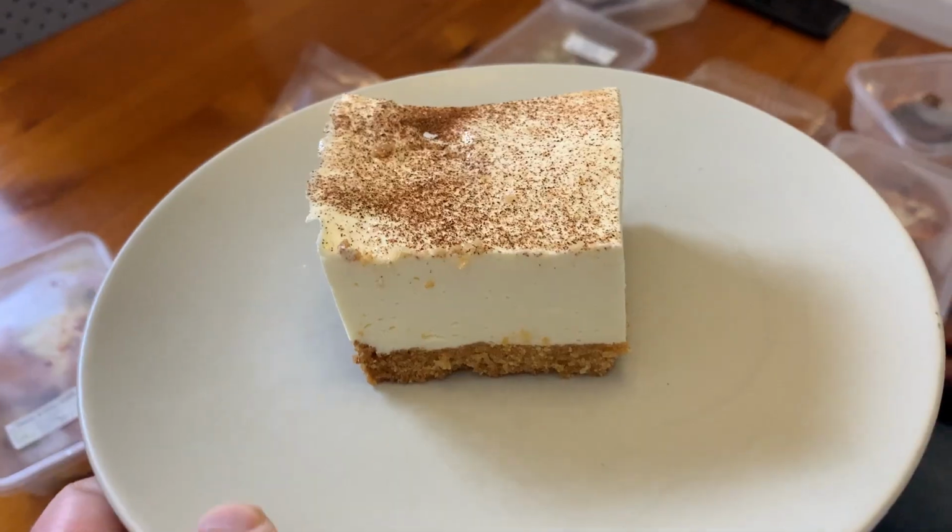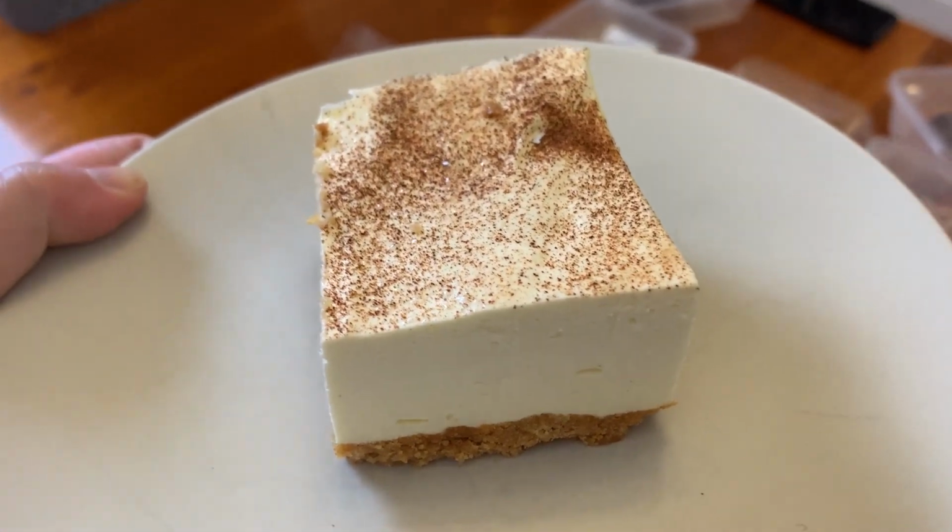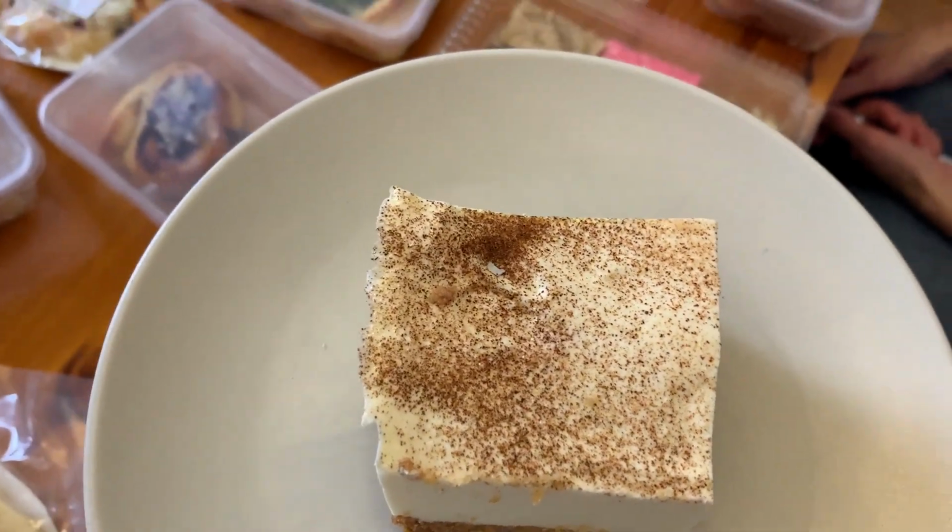Oh, got a bit of bounce in it. I like the base. I like it because it's quite light. You know how sometimes a keto cheesecake is all cream cheese, so dense and heavy and rich? It's quite light. You could eat that whole piece. Would you agree? And again, it's not super sweet. No. Sometimes when you're using sweetener, you just get too much sweetness.